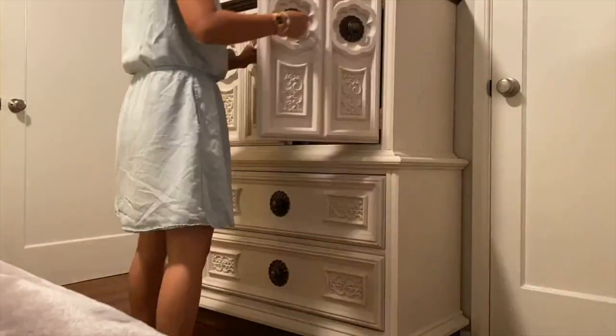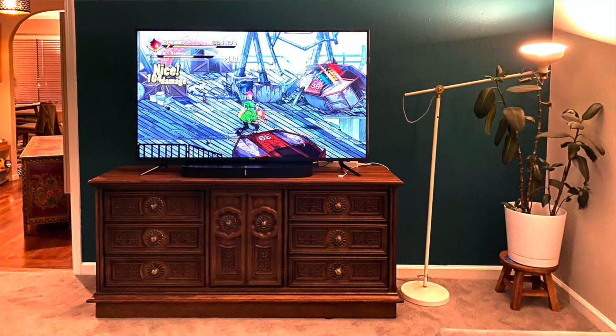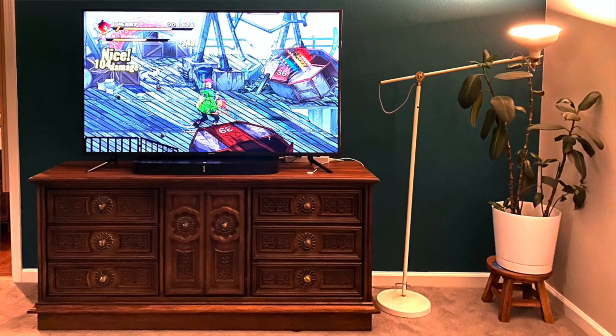So yeah, we still enjoy it to this day, and it's going to be loved for a very long time. We really enjoy the pieces in our space, more so than I had even imagined. So that was definitely a huge win.